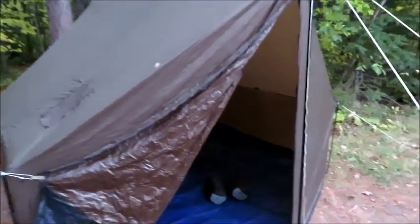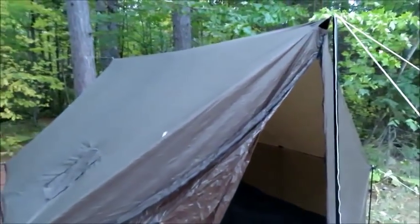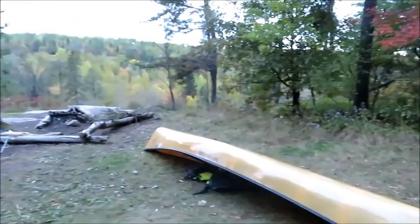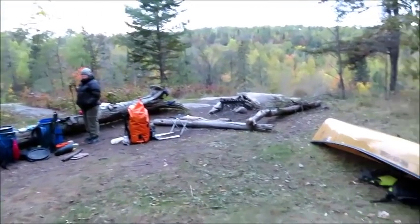So this is my smokehouse, and I'll be staying in it. We've still got to put the wood-burning stove in it. Brought the Seek Outside. Built me a little floor. Just a cheap Walmart tarp. I put a little zipper in it right here to fold the thing back so I can put the stove in. And yeah, we're gonna stay warm tonight. But this is it. Beautiful place. It's gonna be nice.